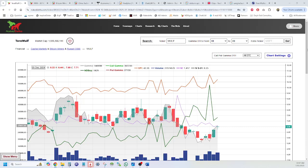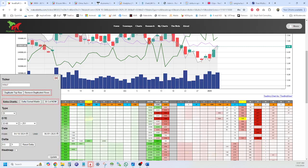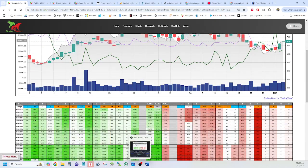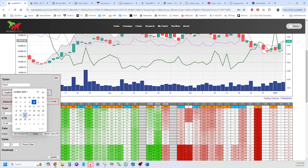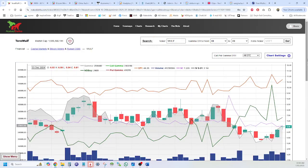So here in Wolf, this is Wolf All. It's a difficult one to read, Wolf. Let's just take it a little bit closer and see what it says here. Let's go to about the 20th. Maybe even closer. Let's go there. 28th. Oh, this is the 10th. Don't want to be there at all.